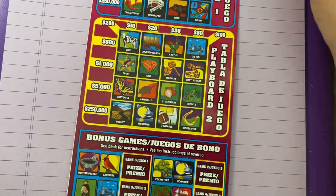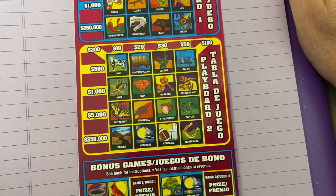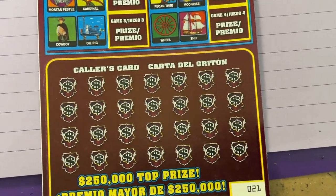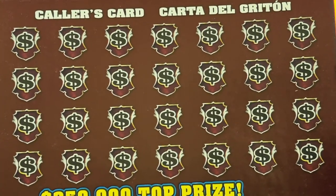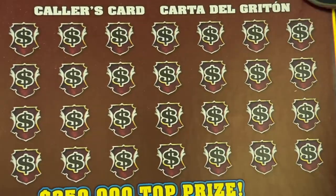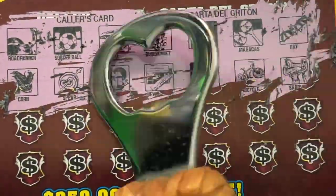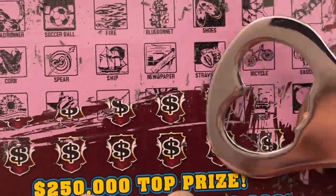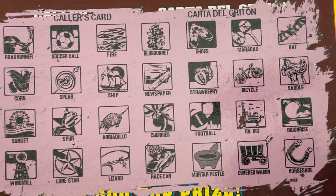Get my clipboard there. Okay, I think I'm on it. I might be a little crooked on it, but it's all right. We're gonna go down to the bottom of the ticket. Make it a little bigger so you can see what those pictures are. We're gonna scratch them off. Okay, have them all scratched off. I'll just speed that up on the video.